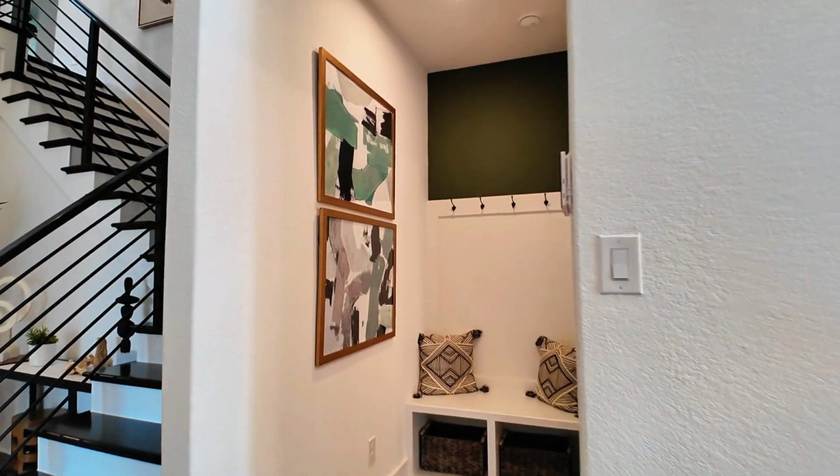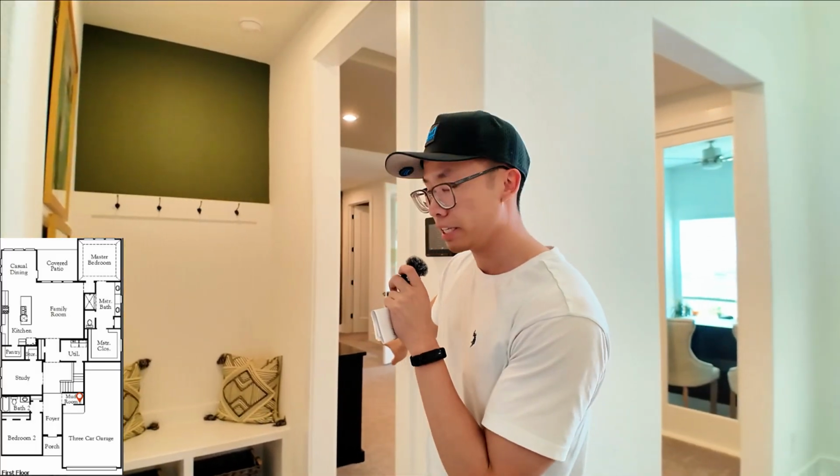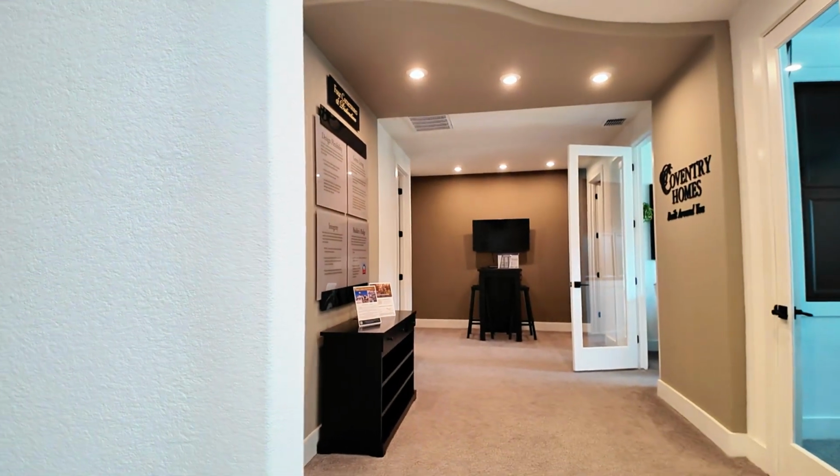And you can see this is the mud bench area. We do have the garage door right here, but they did turn it into a sales office right now. But I personally love having a mud bench area.